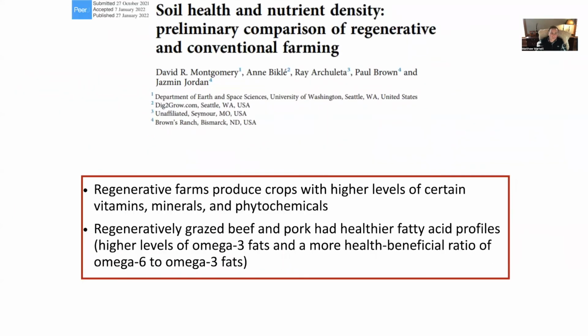And so regenerative farms also produce crops with higher levels of certain vitamins, minerals, and phytochemicals, like I just mentioned. So, regeneratively grazed beef and pork has healthier fatty acid profiles, higher levels of omega-3 fats, and a more beneficial ratio of omega-6 to omega-3 fats.